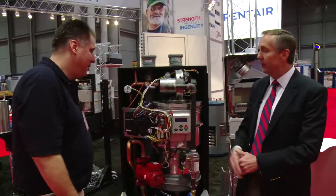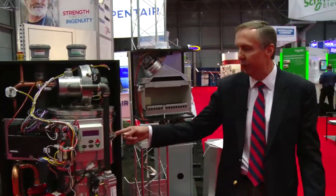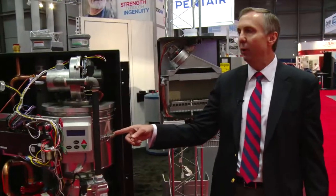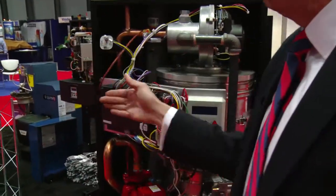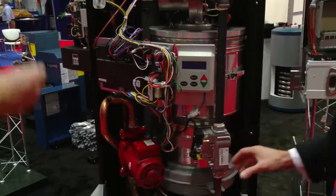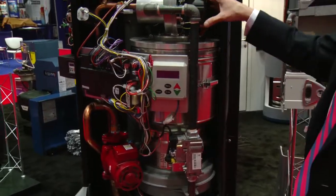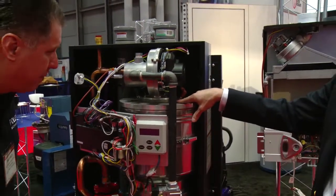Let's talk a little bit about that, and we'll take that one at a time. One of the nice things you have here is a clipped turnbuckle. If I unsnap that turnbuckle, this whole control panel piece lifts up and can be swung out of the way. That allows you full access to the pump arrangement. As you notice, your gas valve, your inducer, and your ignition system are all towards the front of the product.